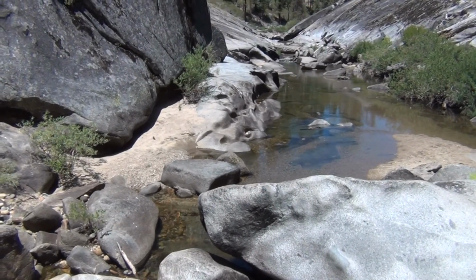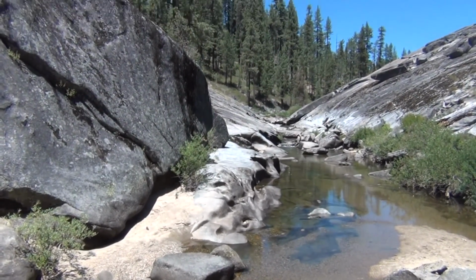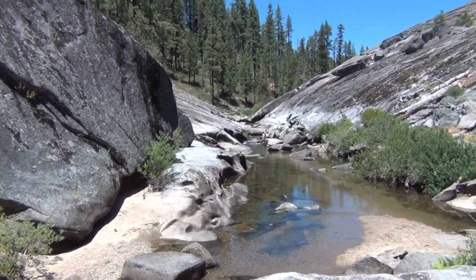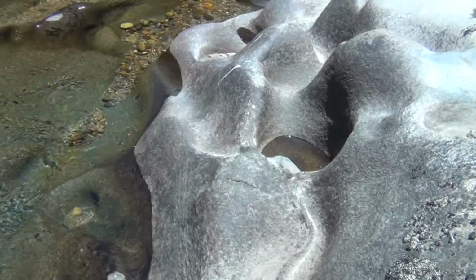So I'm thinking I'm going to go over this way, along the left side, and see what's up ahead. See how far up I can get. This is such an interesting area. I'm having a blast out here right now exploring.